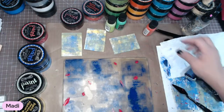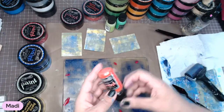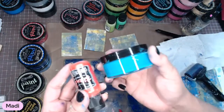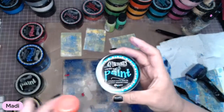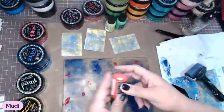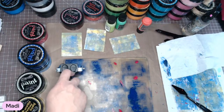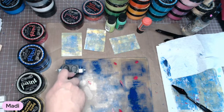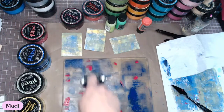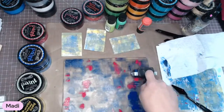No, the new bottles are not the same. As far as ounces, this is 1 ounce, and these were 2 ounces. So these will contain twice as much as these. But as you can see the difference, I'm finding that because we haven't used them in probably a good 5 months, they're already crusted. It's because so much air gets in there. And that's why they decided to redesign them and make them into little bottles.